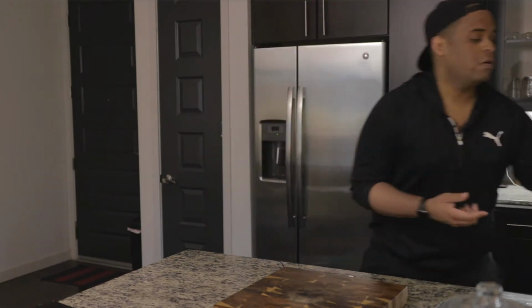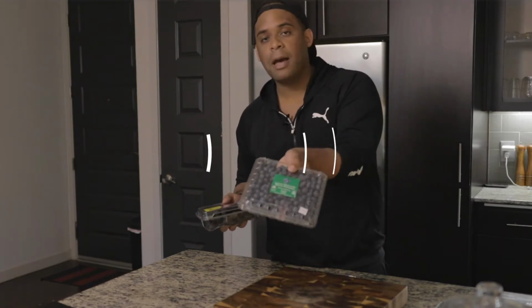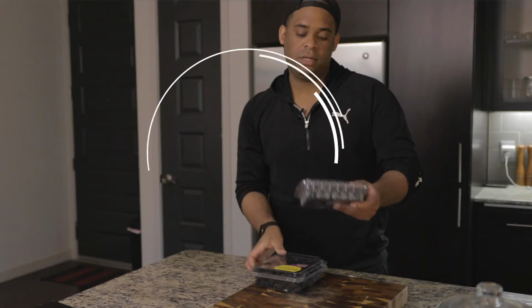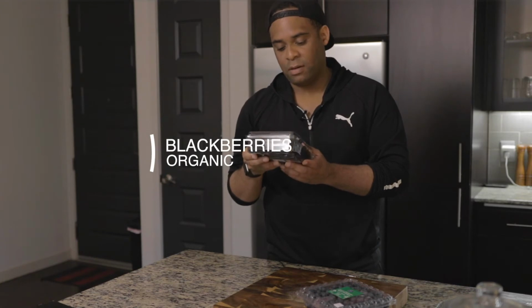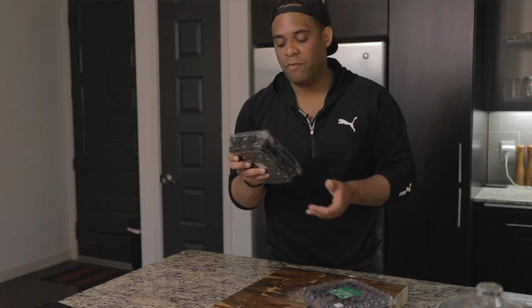So I'm gonna start with the fruits I got from Costco. I'll just bring these over. I got some organic blueberries. And then I also got some Driscoll blackberries. This is about, let me see the weight on this, about 18 ounces. So this is about 1.1 pounds of fresh blueberries.